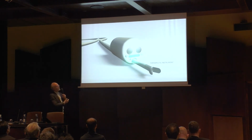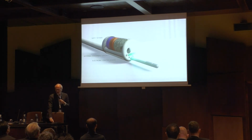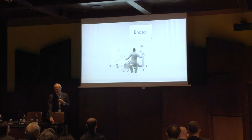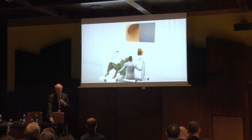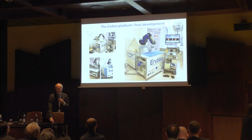So this is the concept that we are developing: a capsule that is moved by magnets, with a magnet inside the capsule itself, and teleoperated by the doctor. So it's a completely different procedure, if you will, teleoperated like the Da Vinci system. And this is the platform. We have developed all of this. Just to say that in the project we have developed everything.